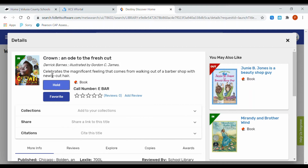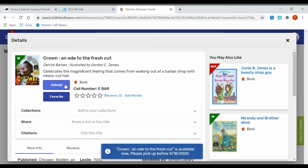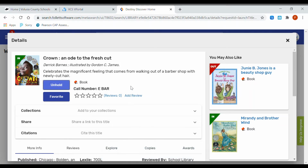Here's the book. I can read that this book celebrates the magnificent feeling that comes from walking out of a barber shop with a newly cut hair. If I've decided this is a book I want today, I can place a hold on the book. That will let Miss Harvey and Miss Bear in the Media Center know that you would like that book delivered to you in your classroom. It tells me that it is available, and so I should expect for it to be delivered, hopefully within 24 to 48 hours.